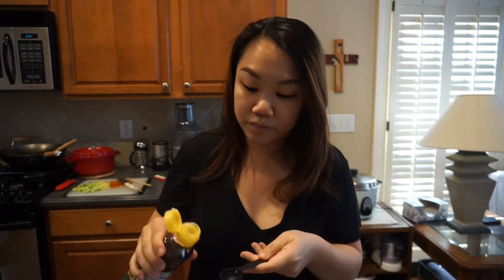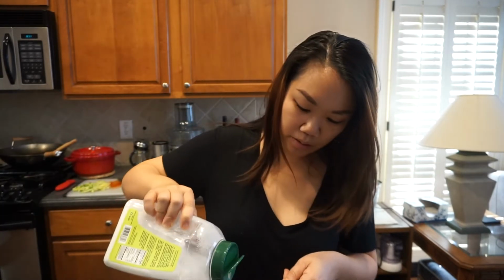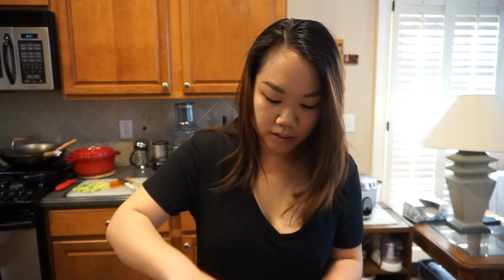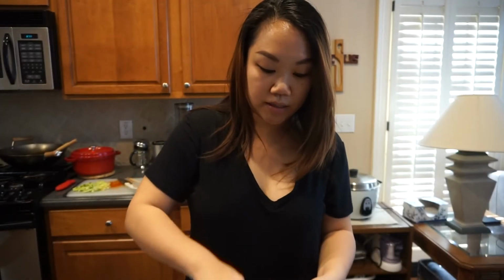And then I need 2 teaspoons of sesame oil and 1 teaspoon of sugar. I should have done that first, and my teaspoon's all wet. It's okay. Just guesstimate. And then just 1 tablespoon of sesame seeds. Now let's mix up this sauce. It looks so good, so red. I'm so excited about this.